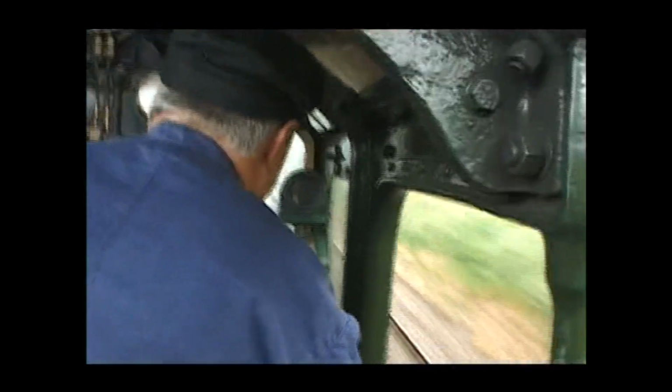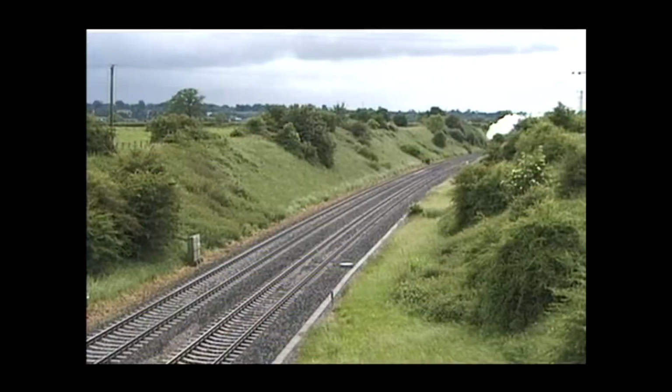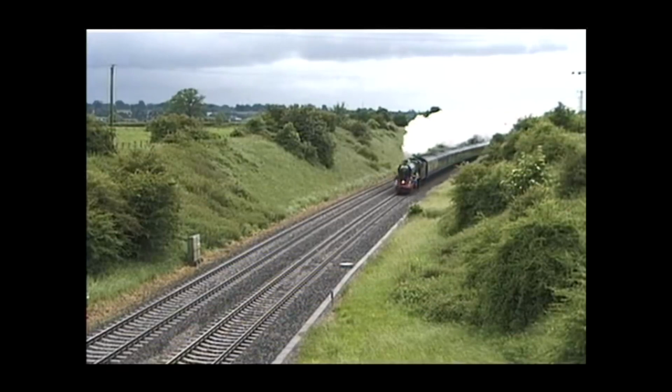But we've got quite a tight time schedule to keep. We've got 13 coaches, 520 odd tons, and we've probably got a high-speed train right behind us. As you'll tell from the almost continuous firing, we're still climbing up onto the southern edge of the Cotswolds, at Wootton Bassett. That's the summit of the climb up from Bristol. After that, it's pretty well all downhill, all the way to Didcot.